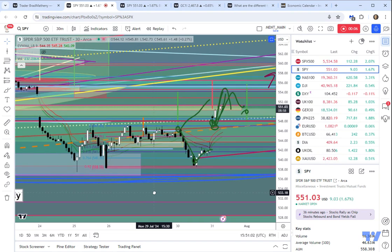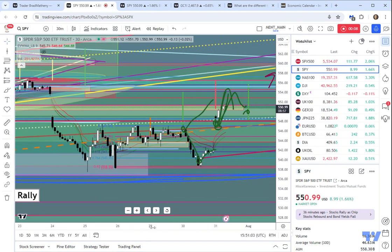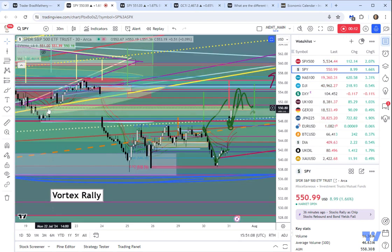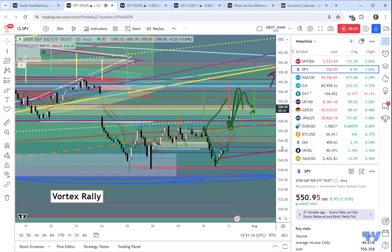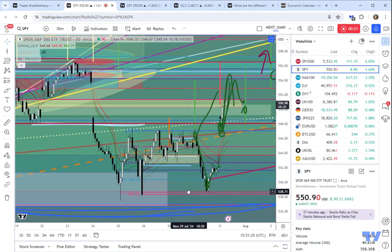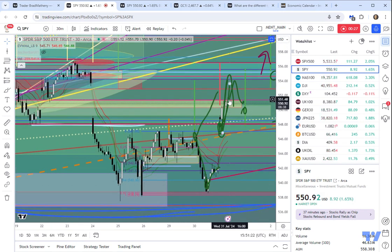Boy, what a big rally. Let's take a look at this. And really, I want to point out that we have closed the gap window from July 22nd, this gap back over here. The rally has come up and closed this window already. Let me spread this out a little bit so you can see, and I will get rid of some of these drawings. You can see we've already closed that window.